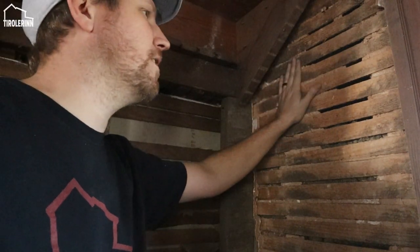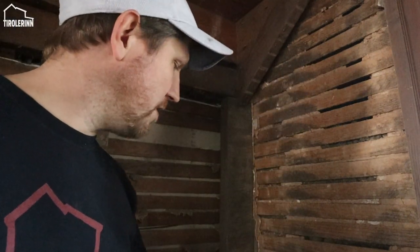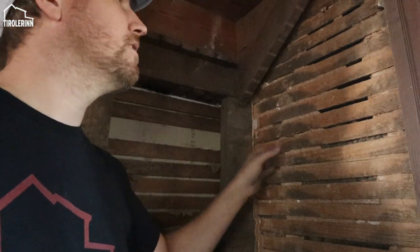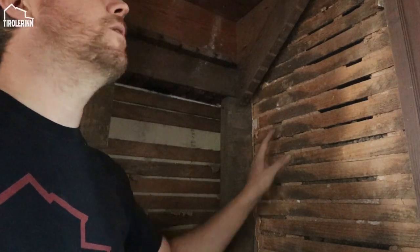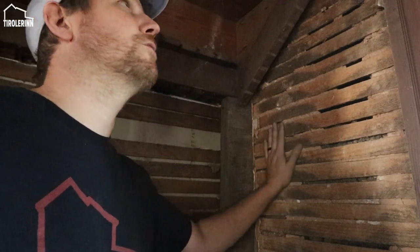We obviously are going to try to take out most of that stuff, wherever it holds it. They obviously mounted it through the plaster into the wall, but we are trying to make it so that we actually can refinish it afterwards.